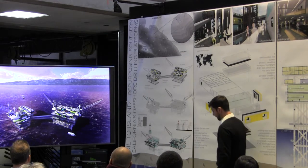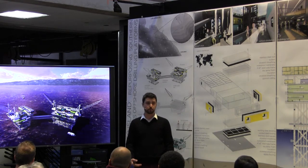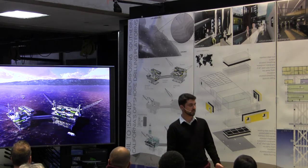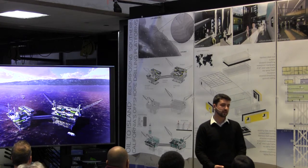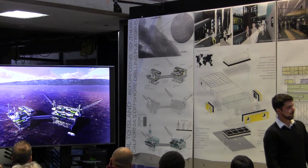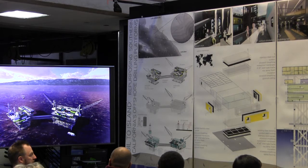Ultimately, this thesis is about creating an alternative approach to the life of an offshore oil platform so that its meaning can be less negative for the world, and it is not an icon of the fossil fuel industry, and how we can change that in the future to be an icon of the sustainable future that we're aiming to look for. Thank you.